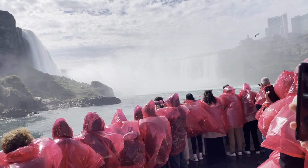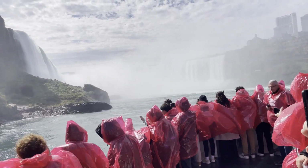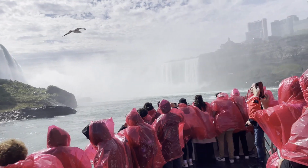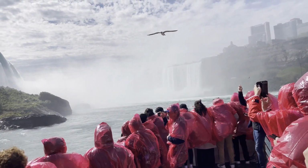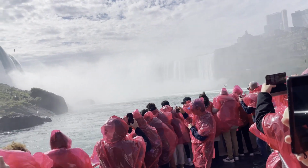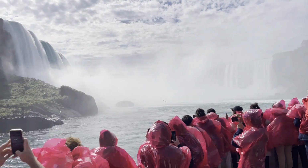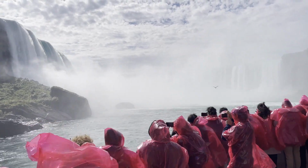The white foam floating on the water is dissolved limestone. It's created naturally due to the massive erosion forces of falling water. The height of the Canadian Falls is 170 feet or 52 meters. The estimated crest line is 2,200 feet or 670 meters wide, and the depth of the river at the base of the falls is 184 feet or 56 meters deep.